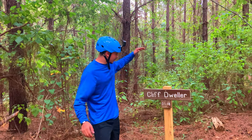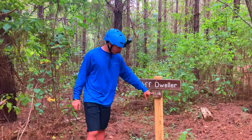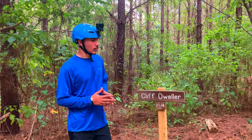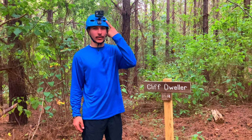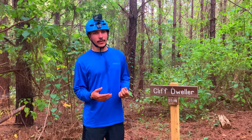And today, you guys already know, we're doing Cliff Dweller, which is about 0.5 miles. It's really easy and kind of short. I don't think it'll take no more than like 5 minutes. I'll also be recording with a new camera angle. I won't be doing the chest mount or anything today. I just want to see what you guys think of this angle.